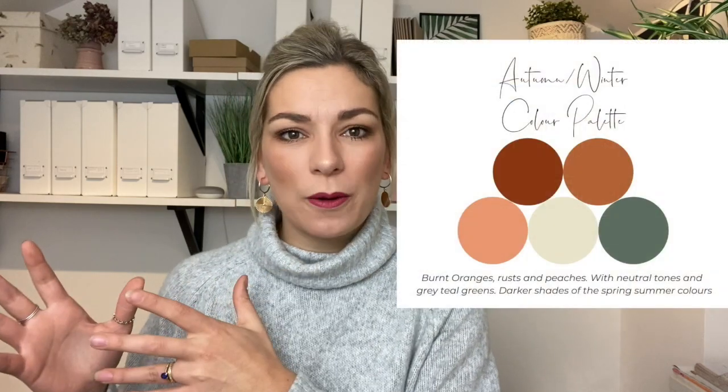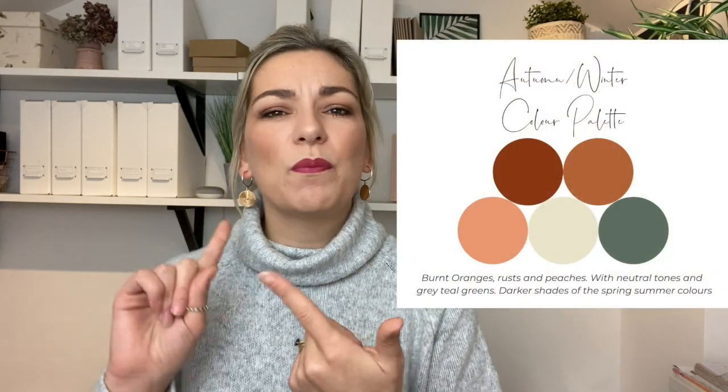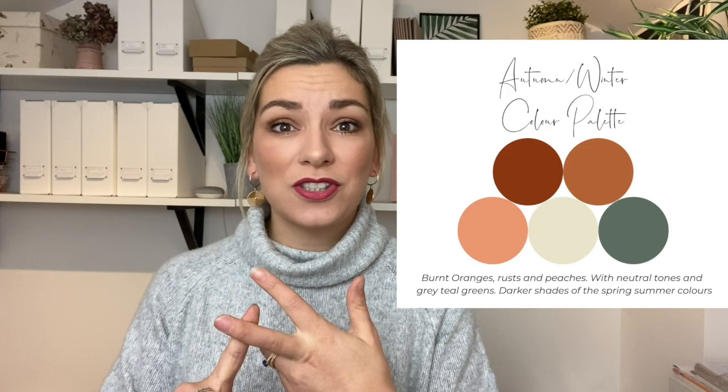So let's shift over ever so slightly and go into the autumn winter months. What I predict is going to start happening is that those tones that we've just discussed for spring summer are just going to shift as the seasons change, and they're just going to darken down a little bit. So that's where we're going to see the rusts and the burnt oranges and the mustard, which just keeps coming back year after year at the minute, and I think that's going to stick around, but it's going to take a back seat to the burnt orange and the rust.